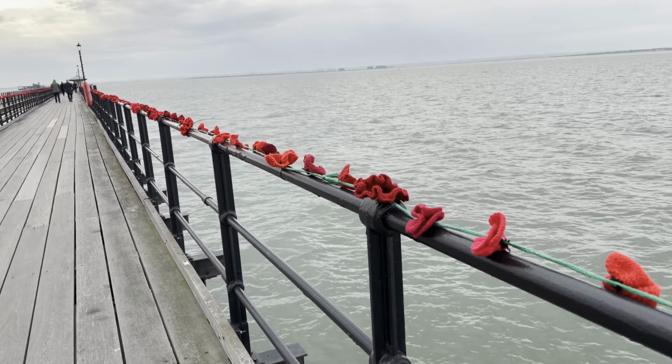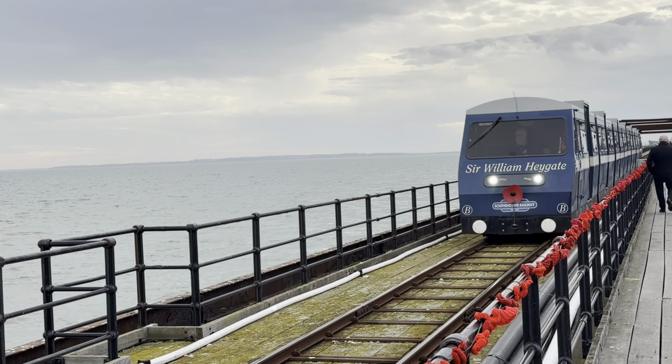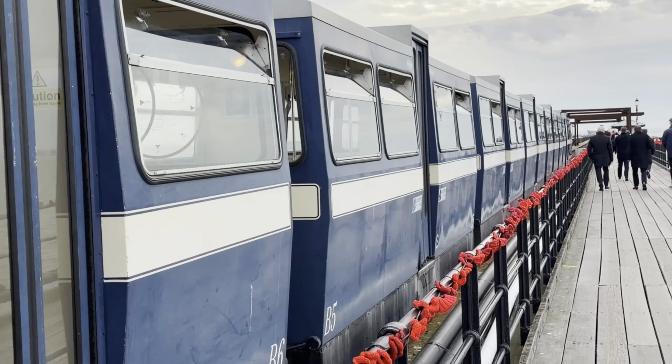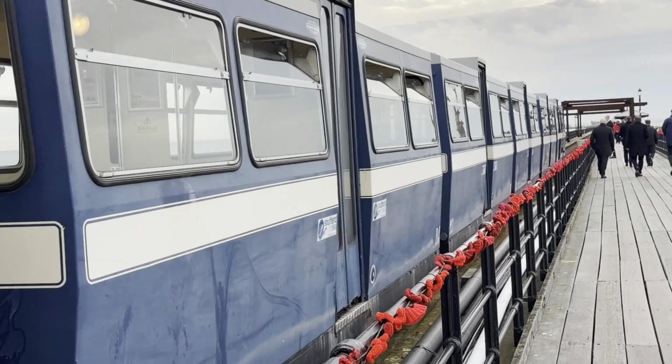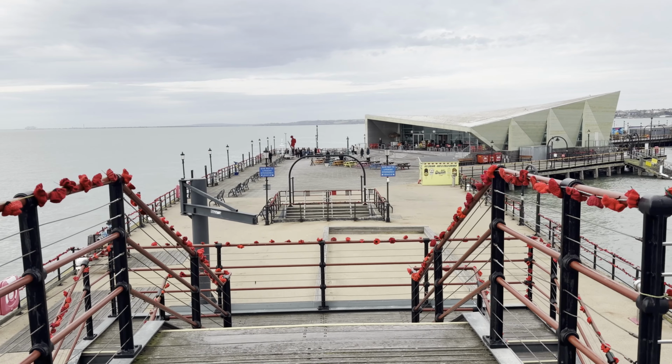They've been made by folk all across the world. I mean, we thought it would just be local people. It just grew to a national thing. We've had them from all across the country, all across Europe, and literally all across America, Australia, New Zealand. So it's absolutely travelled globally, which is amazing.